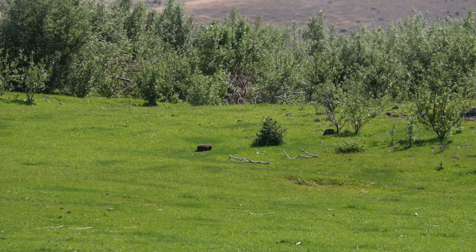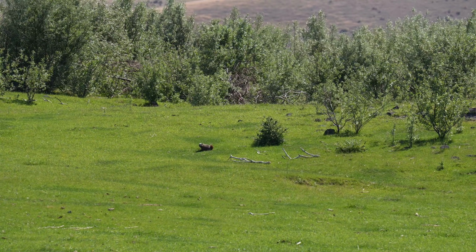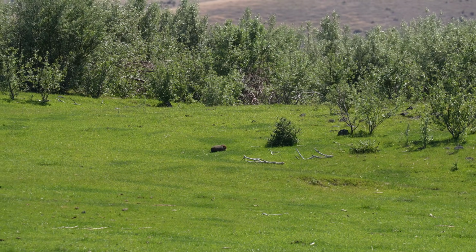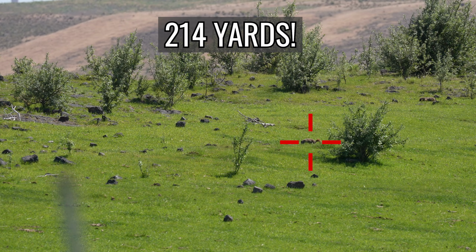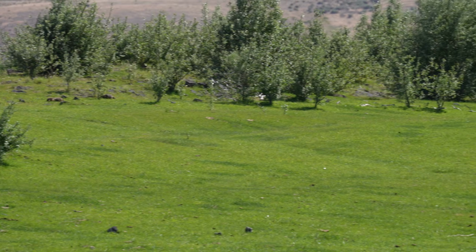Hit. Dead right there. So David sees this one. I'm actually focusing on another one. Which one are you after? That one did eventually get killed, but we didn't get it on video, unfortunately. We got this one, but there's one under that bush too on the right. But here goes the shot. Hit. Rolled it over at 214 yards. That's a lot of energy.